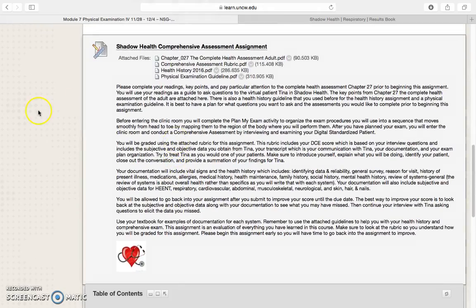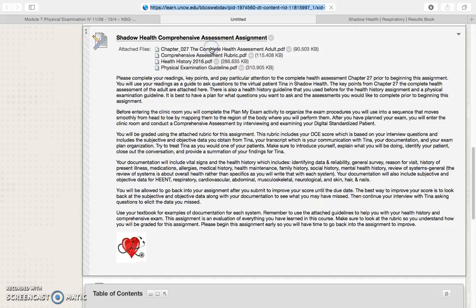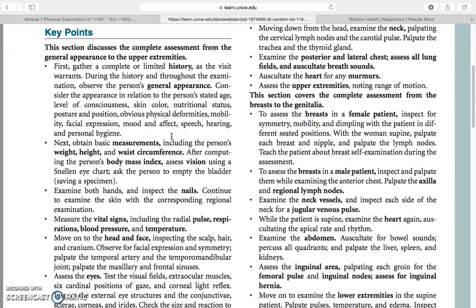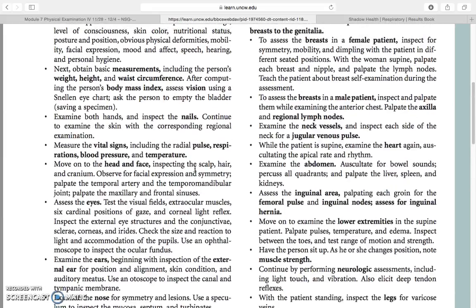All right, so for the Shadow Health Comprehensive Assessment, again, this will be putting all of your physical exam together. There are several resources that we have listed here for you. The first is just the Chapter 27 Complete Health Assessment Guide. Basically, we have here from beginning to end how you can go through the entire assessment.